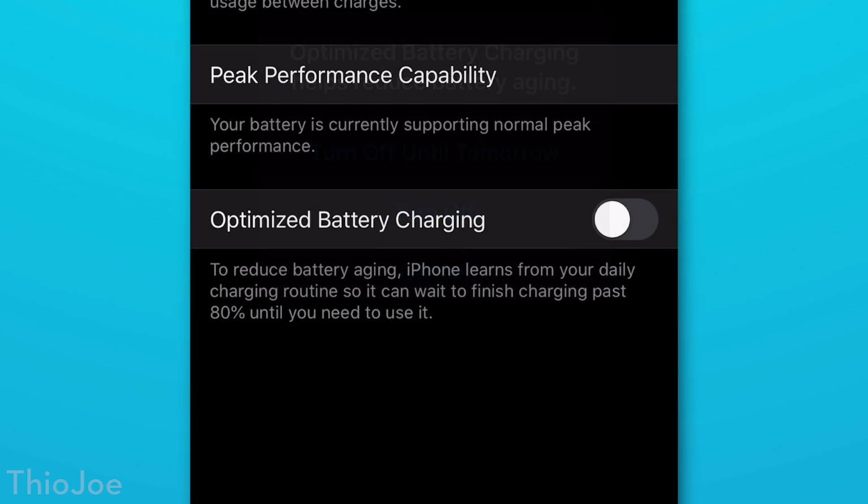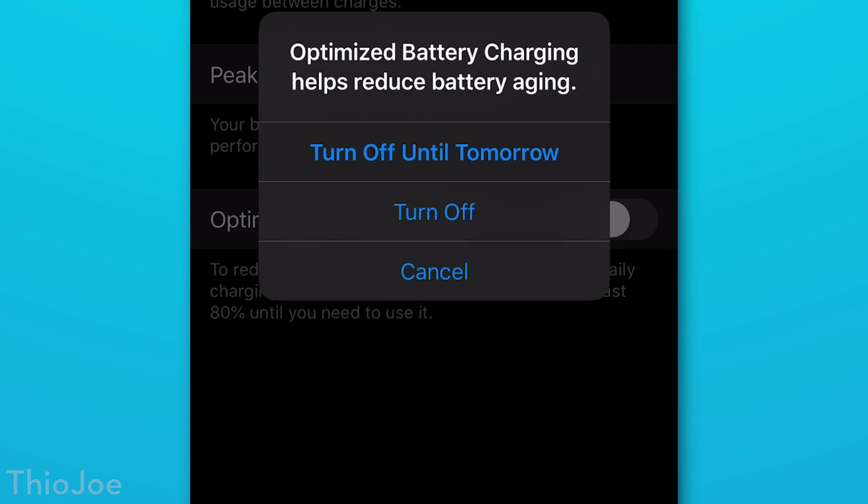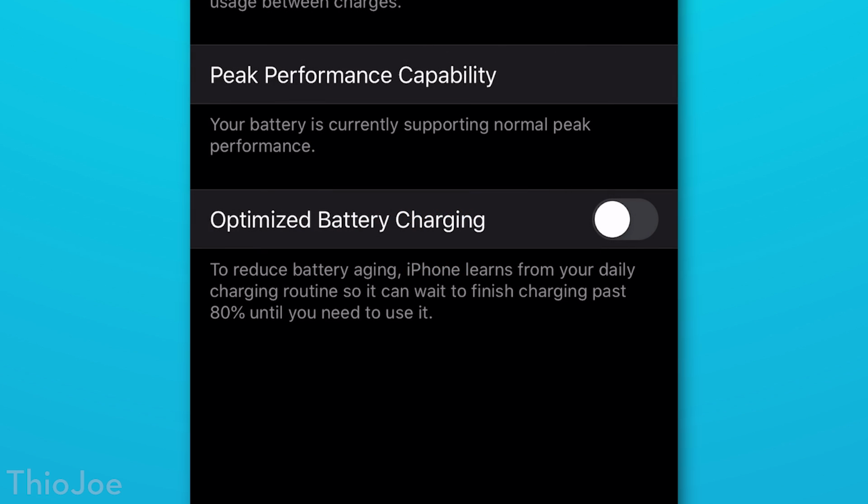but it basically will only charge your phone up to 80% if it knows, okay, he doesn't use his phone for this block of 8 hours while he's sleeping. So during that 8 hours and before you wake up typically, it will only keep your phone at a maximum charge of 80%, and then only right before you typically wake up and start using your phone will it continually charge it up to the full 100%.